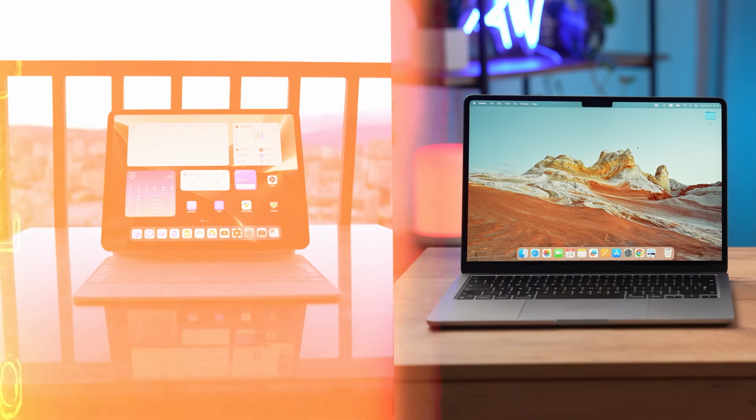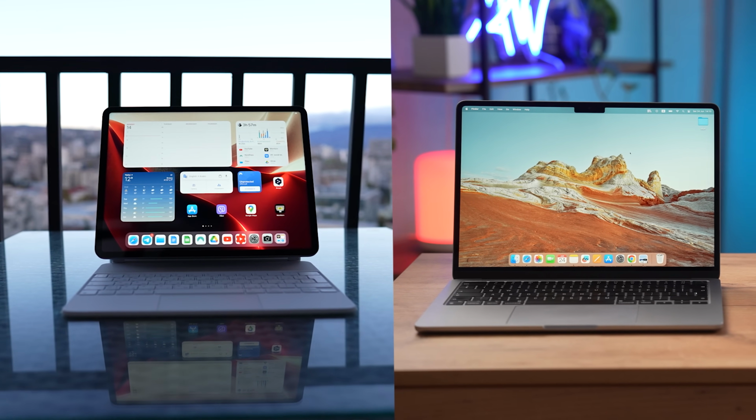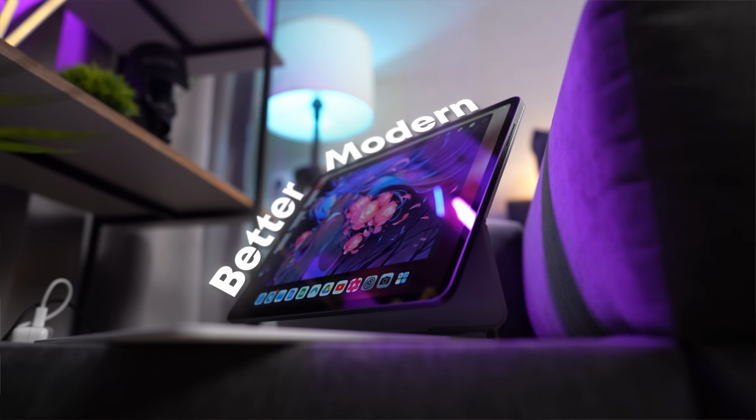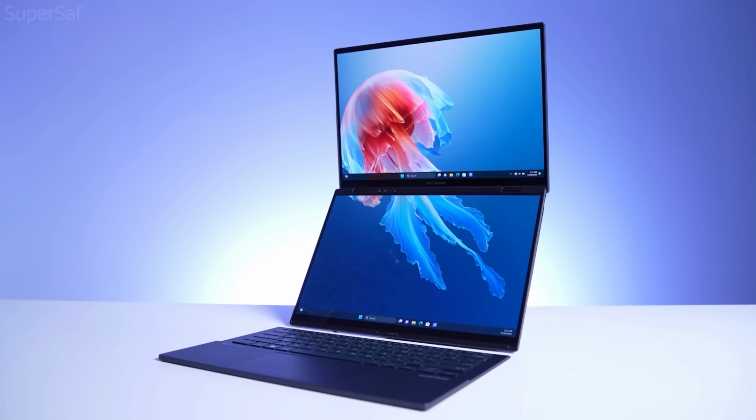But I must admit, when you put a laptop and an iPad with the Magic Keyboard on the table side by side, an iPad just looks better and more modern. Something about this whole construction just makes it feel much more interesting, much more inviting and captivating. Kind of reminds me of those Asus laptops with two screens. The same feeling of being at the cutting edge of technologies.